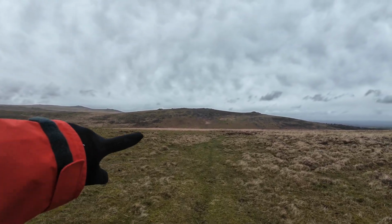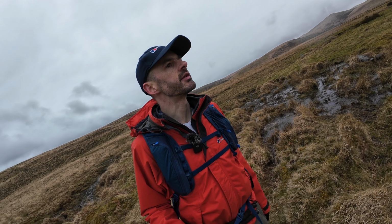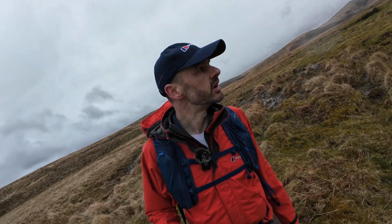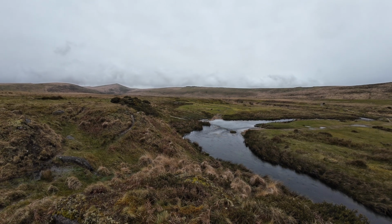I've just seen this route here, and you should know me by now. I've seen it, so I've got to do it. There's a big river crossing. Oh, that's a ford. Let's have a look. Oh, this is going to be fun. Oh, got to get across that somehow.